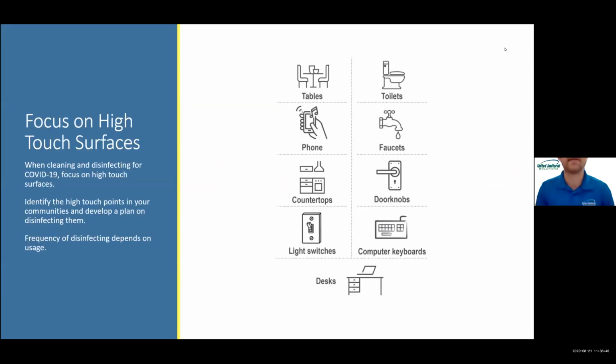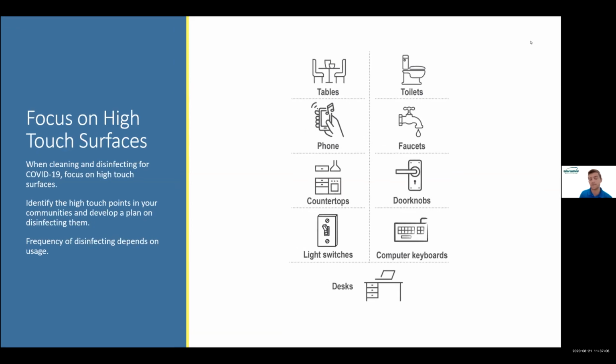With that being said, when cleaning for coronavirus, you want to focus on the high touch areas, and this will differ depending on your property or your community, and which areas are used the most often. For example, we service a condominium, and they had their clubhouse closed for a long time. So really the only high touch area that FedEx and UPS were coming through on, and same with their members, was the elevators.